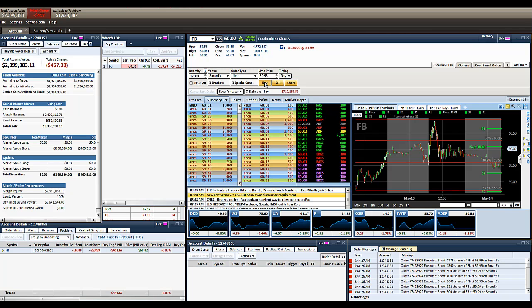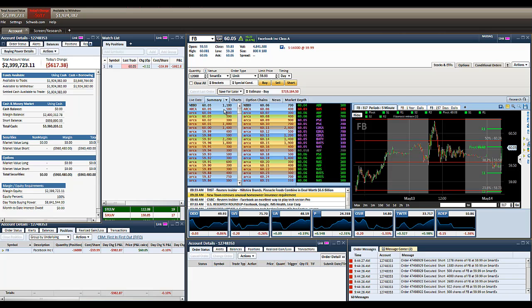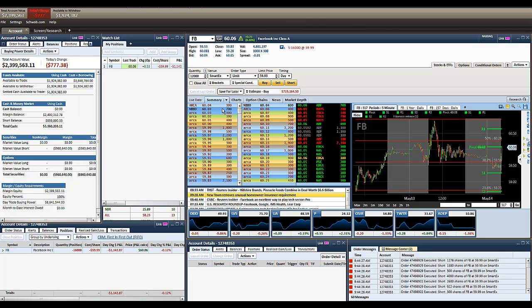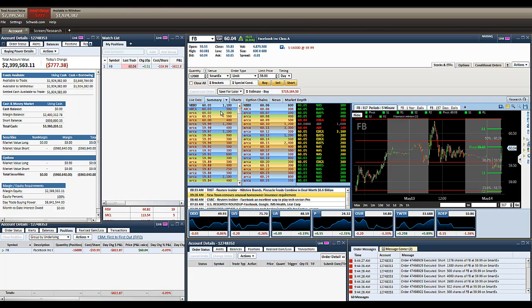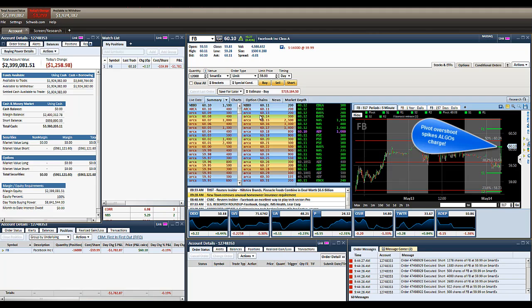Now, if it makes a hard dump, I'll take what I can get. But if Facebook continues to squeeze, I'm going to look to add more size. And you don't see it on this screen because I keep all my charts and everything on another set of monitors. But basically, Facebook is going through about five up candles so far on the 1 minute. And you'll notice the algos are starting to come in again. Here we go. There's the overshoots, another algo spike. Look at that spike. Boom.